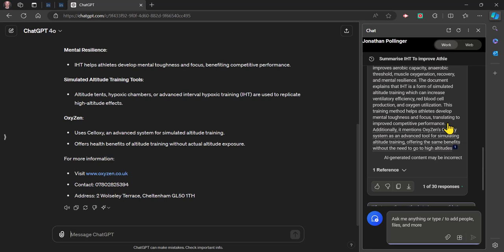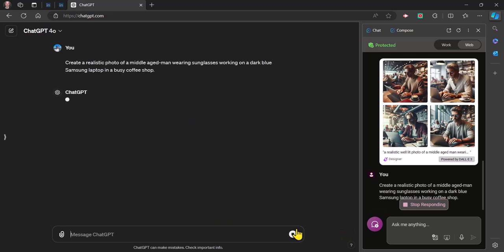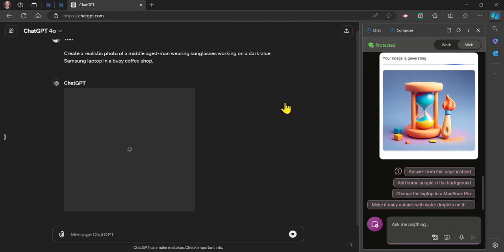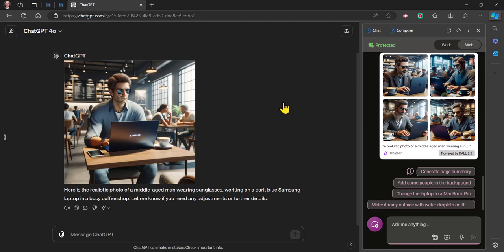So the current score is now ChatGPT 3, Copilot 1. It's the final round, and with the scores at ChatGPT 3, Copilot 1, can Copilot make up any ground on ChatGPT? In this exercise, we are looking at photo creation, and what I'm going to do is kick the prompts off straight away to give them a bit of time to create these photos. The aim here is to create a realistic photo of a middle-aged man wearing sunglasses, working on a dark blue Samsung laptop in a busy coffee shop. I've given some quite specific details there to give the tools a thorough test.